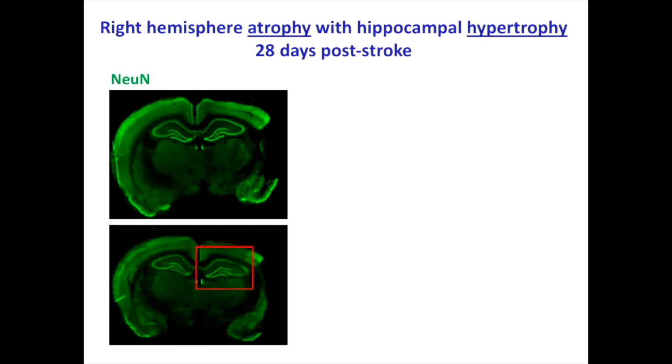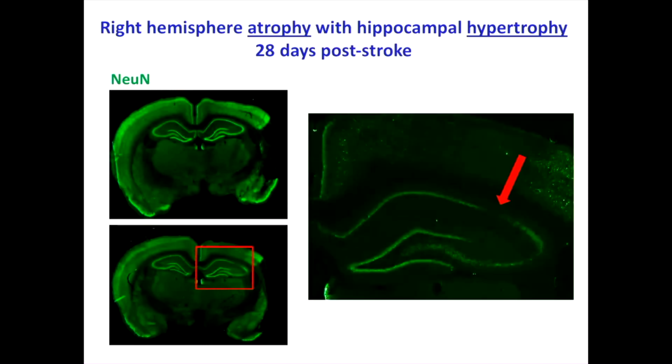And as you can see, we've got a significant loss of neurons both in the cortex and in regions of the striatum. But interestingly, you can see the difference between the left hemisphere and the right hemisphere. So we've got right hemisphere atrophy, and this is in all of the animals that I've seen at this time point. But we've actually got what looks to be hippocampal hypertrophy. And then when we go and have a look at what's going on at a high magnification, there's clear loss of neurons in the CA1 and the CA3 regions. So the question that we would next ask is, what are microglia contributing to in terms of long-term secondary injury in the hippocampus? And so that would be the obvious next step.